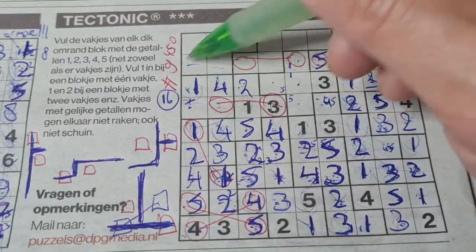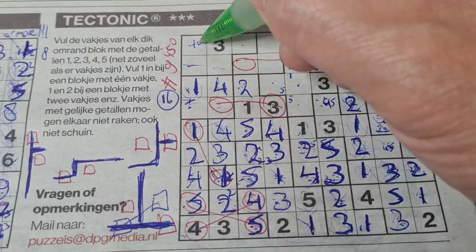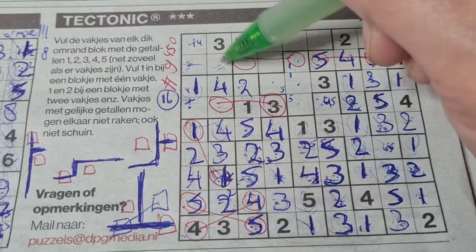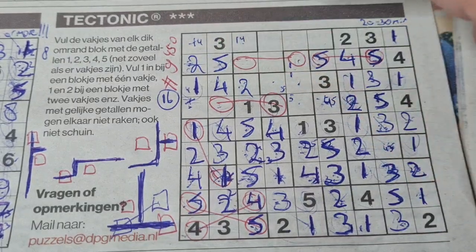These two boxes can be 1. These two boxes can be 4. So the 1 and 4 go in those two boxes. That's a pair, 1 and 4. Another two numbers in this area, numbers 2 and 5. We have a 2 there, no 2 there. 2 should be here, and the 5 goes there.